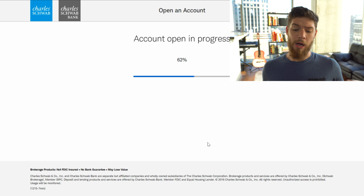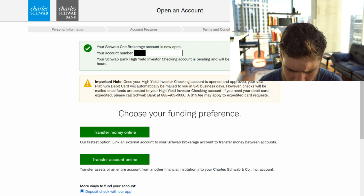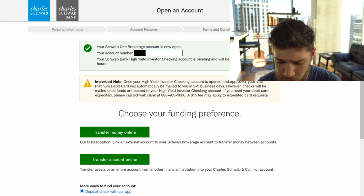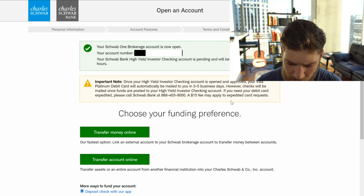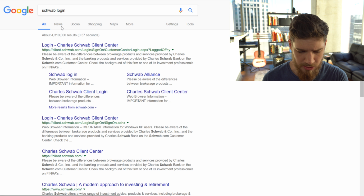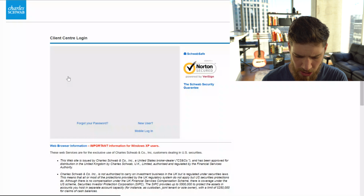Account open in progress. So it says my account is now open. Here's my account number. I should probably blur that out while I'm editing it. And then once yours is open and approved, your Visa Platinum debit card will be automatically mailed to you in 3 days. So obviously they're gonna send you a Visa card to go with your checking account. And then if you ever need another debit card, $50. Okay, sounds great. So let's open up a new tab and just go to Schwab login, and we're gonna log in to our checking account here.